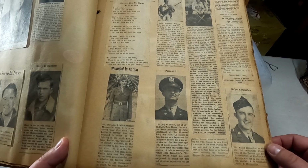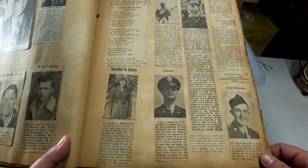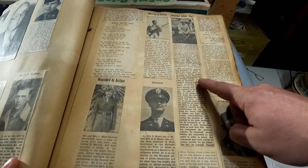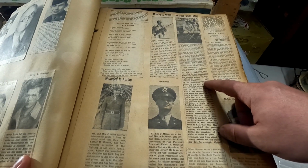Sergeant Carol Wilford of the U.S. Marine Corps has been awarded the Silver Cross by Admiral Halsey for gallantry in action at Bougainville. See, he was in Bougainville, British Solomon Islands on the night of November 7th, 1943.